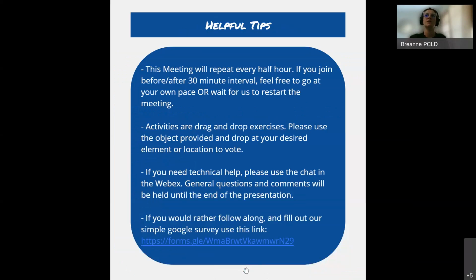The activities that we're doing today are drag and drop exercises. So please use the object that we've provided and drop it at your desired element or location to vote. If you need technical help, you can put your questions in the chat and we'll do our best to help you. General questions and comments will be held until the end of the presentation.